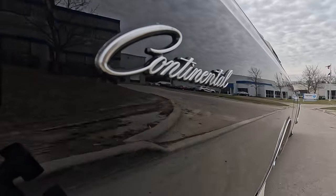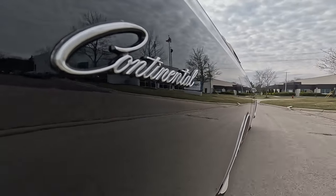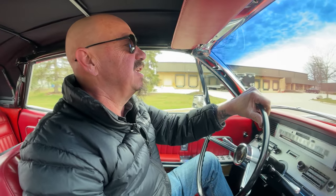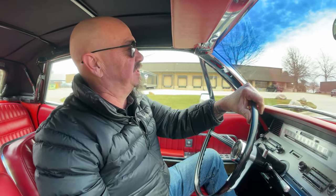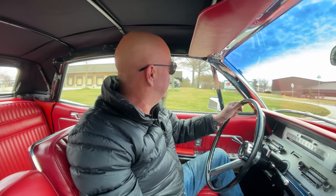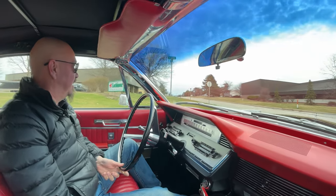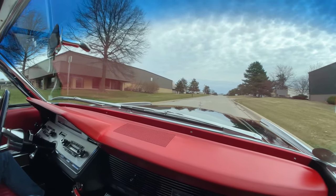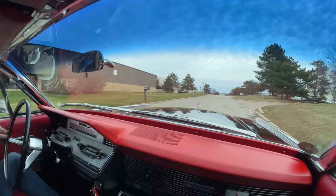Now, one of the coolest things about having a convertible is on a day like today when it's a little bit on the cold side out, you can put that top up, and of course, it keeps out most of the rain too. I'm in love with this car right here, baby. Smooth as a Continental can be.